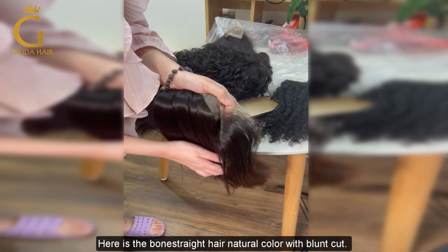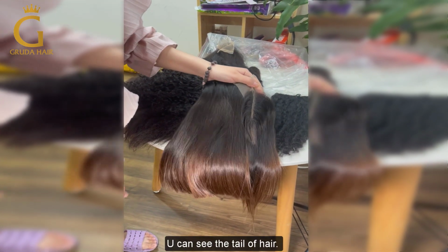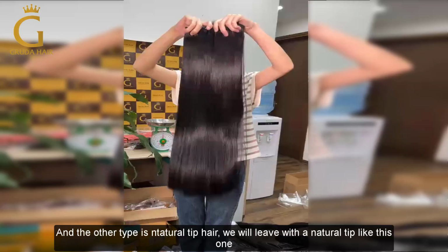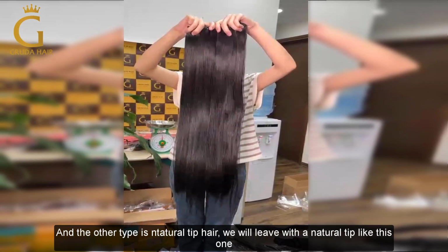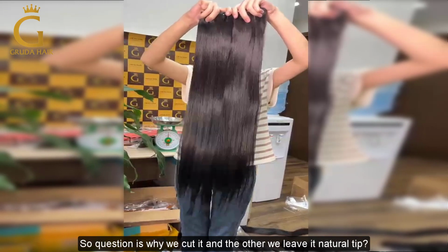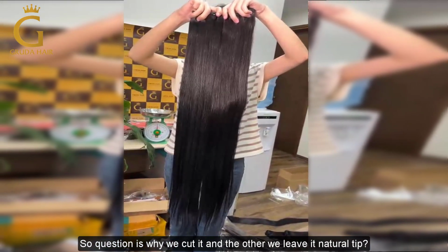Here is the bundle hair, natural color, with blunt cut. You can see the tail of the hair here. The hair will be cut like this one, and the other type is natural tip hair. We will leave it with a natural tip like this one. So you may ask why we cut one and leave the other with a natural tip.